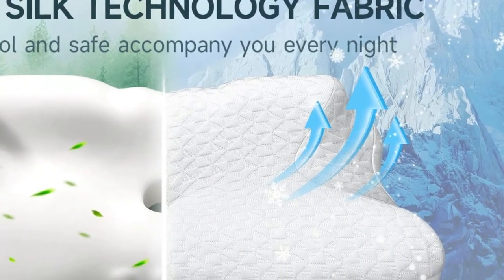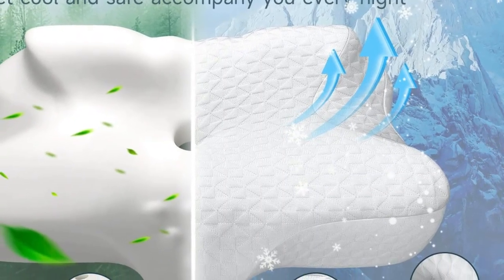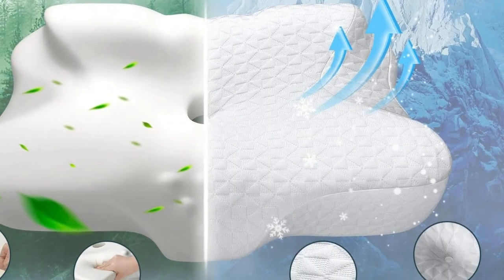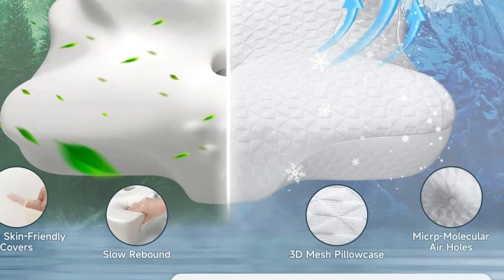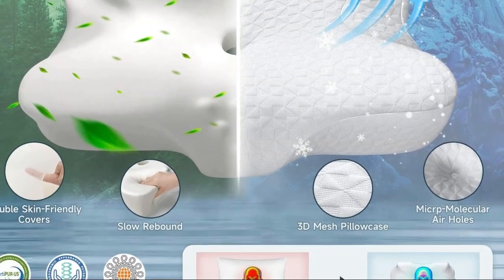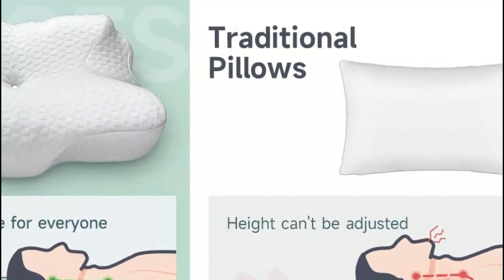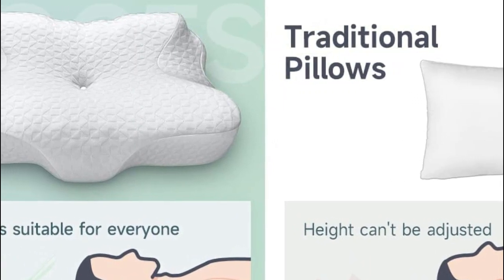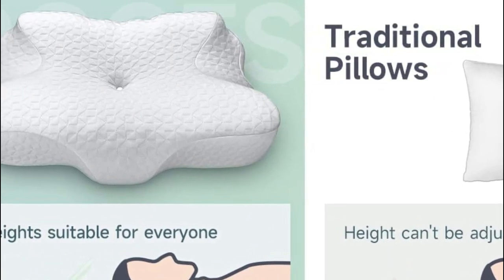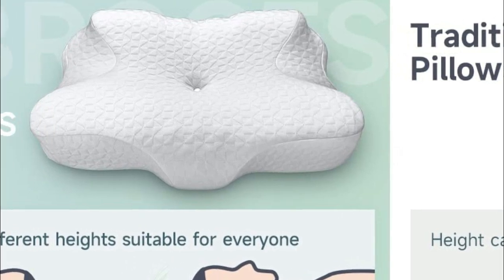The high-quality texture of the pillow is both soft and supportive, ensuring it will not lose its shape or density even after prolonged use. For added convenience, the pillow can be customized by removing or adding a layer of cushioning. The double-layer pillowcase of the side sleeping pillow is made from cold silk technology fabric, ensuring a snug and breathable fit. The pillowcase is soft, cooling, and does not pill, and can be removed with a zipper and machine washed.